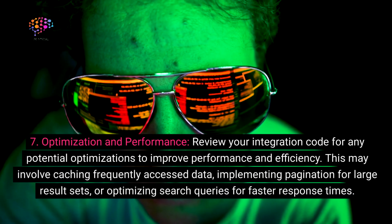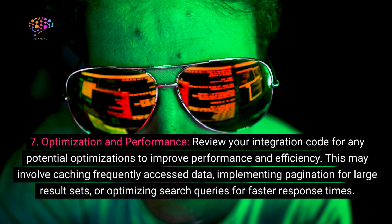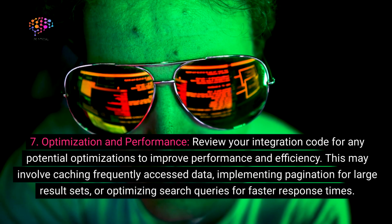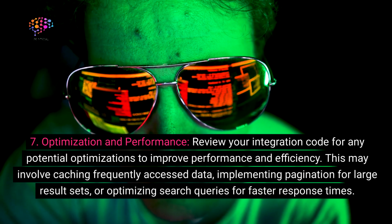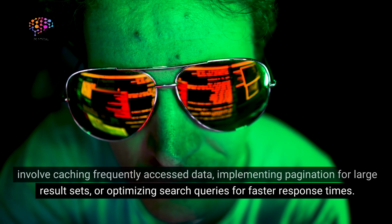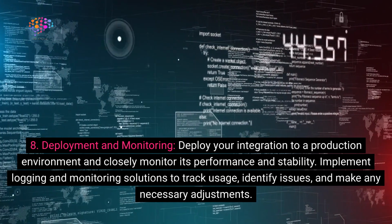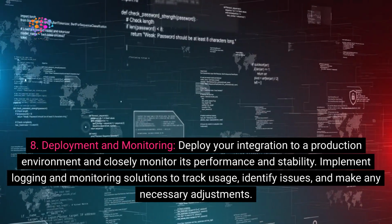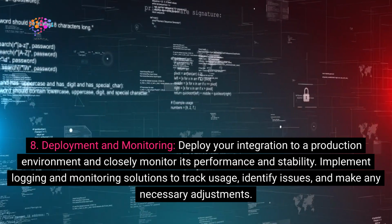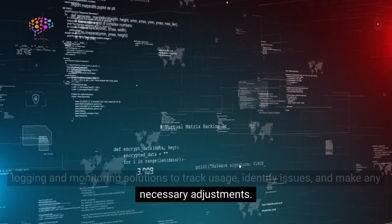7. Optimization and performance. Review your integration code for any potential optimizations to improve performance and efficiency. This may involve caching frequently accessed data, implementing pagination for large result sets, or optimizing search queries for faster response times. 8. Deployment and monitoring. Deploy your integration to a production environment and closely monitor its performance and stability. Implement logging and monitoring solutions to track usage, identify issues, and make any necessary adjustments.